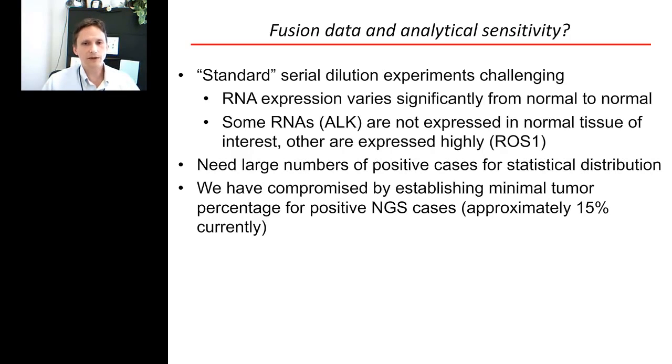If you were to take ROS, on the other hand, ROS is expressed in normal lung, and it is expressed fairly highly in about 30% of lung tumors. So now if your quote-unquote normal expresses a fair amount of ROS, you're going to get a very, very different analytical sensitivity. So we were challenged for some time about how to approach this issue of sensitivity. And there's no easy answer. RNA expression varies significantly from normal sample to normal sample, from tumor to tumor, and it's not like DNA. Even if you have polysomy within a tumor, you might have 4 copies or 8 copies. You can talk several logs of difference in expression here, and that's a real challenge for a diagnostic lab to think about.